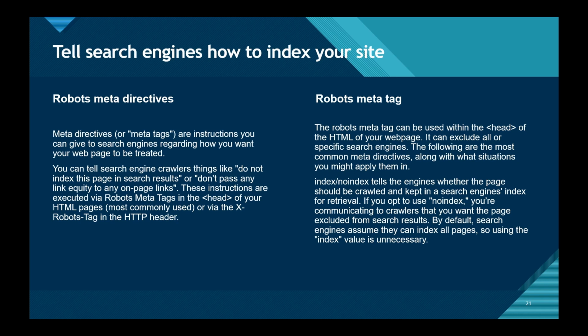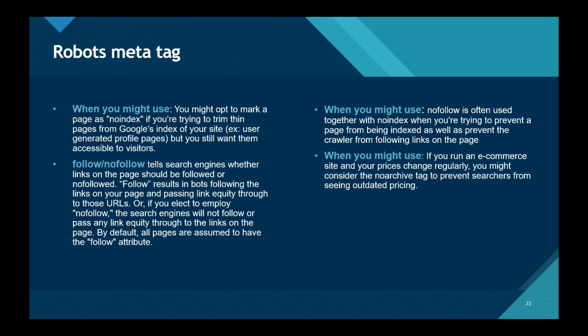Index or noindex tells the engines whether the page should be crawled and kept in the search engine's index for retrieval. If you opt to use noindex, you are communicating to crawlers that you want the page to be excluded from search results. By default, search engines assume they can index all pages, so using the index value is unnecessary. You might opt to mark a page as noindex if you are trying to trim thin pages from Google's index of your website.